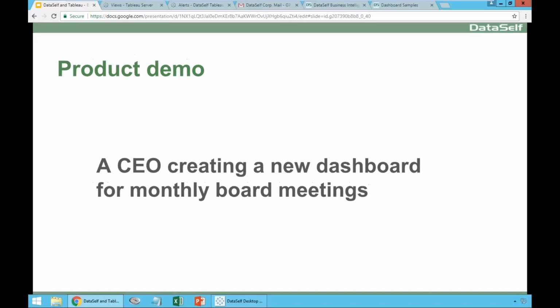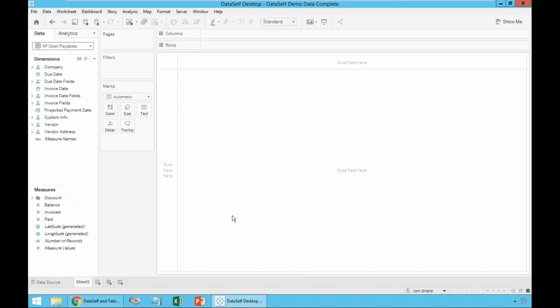So let me switch gears here. Now I'm switching to the DataSelf desktop tool, which is powered by Tableau. A lot of the things I'm going to be showing you on the desktop can also be done using web browsers or mobile devices, maybe using a tablet like an iPad. Anyhow, the CEO is going to build this dashboard that shows 3 areas of his revenues. One is detailed sales this month, then marketing sales, and then finally sales by geography, all in one dashboard.